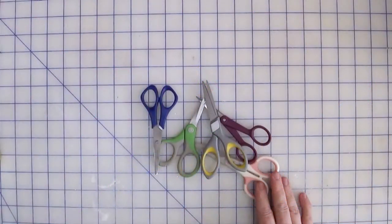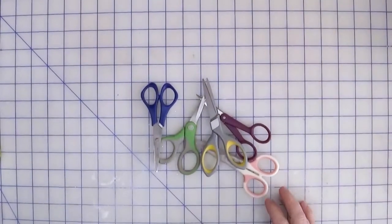Too much do we have? It's time to let go. 5 items, I say, or more also.